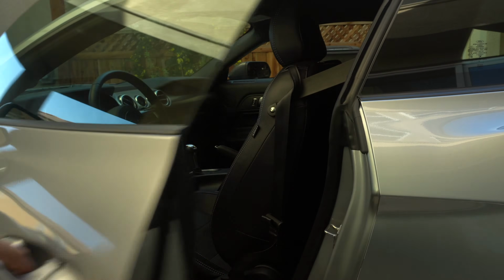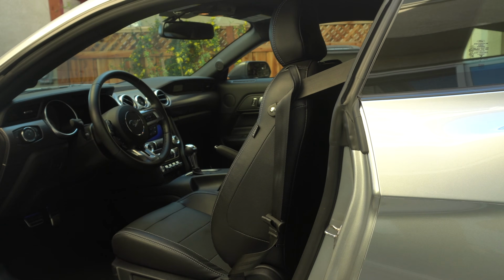Now inside there's a couple of new quirky little features here and there. One of which I want to cover is the door lock. Previously, regular doors usually have a mechanical stick that goes up and down to indicate if the door is locked. With the Mustang, it's just an LED. Red is locked, and when the red is turned off, that means the door is unlocked. I thought this was really interesting. I think this is the first time I've seen this.